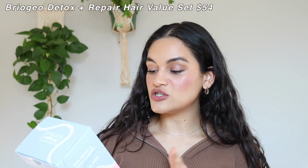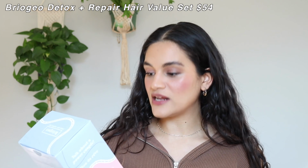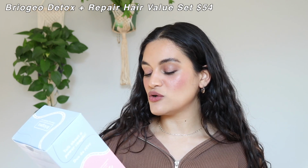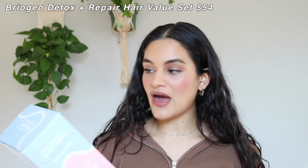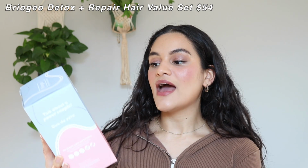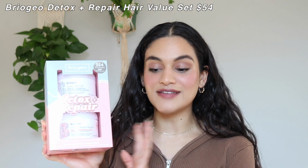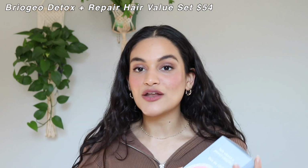It comes with the Briogeo Scalp Revival Charcoal plus Coconut Oil Micro Exfoliating Shampoo, and then the Briogeo Don't Despair, Repair Deep Conditioning Mask. I went through an entire jar of both of these products already, and when I saw that Briogeo came out with a really discounted set of both of these, I knew that I wanted to scoop it up.